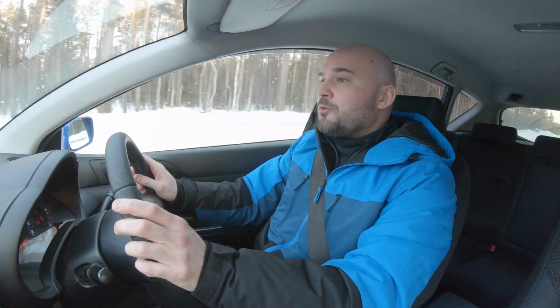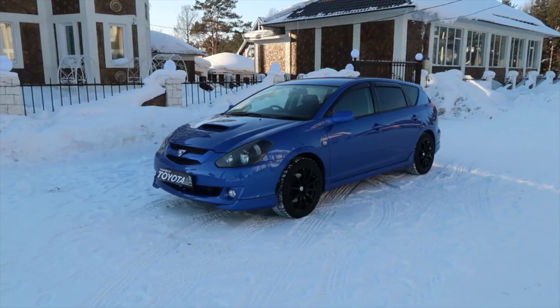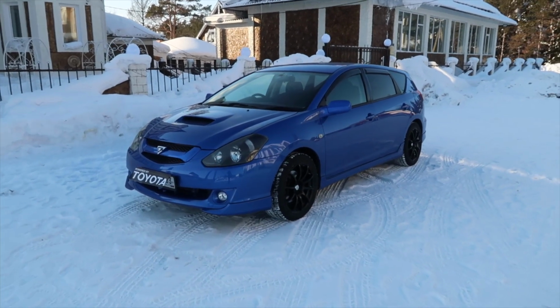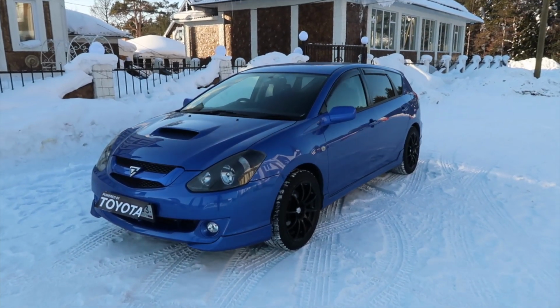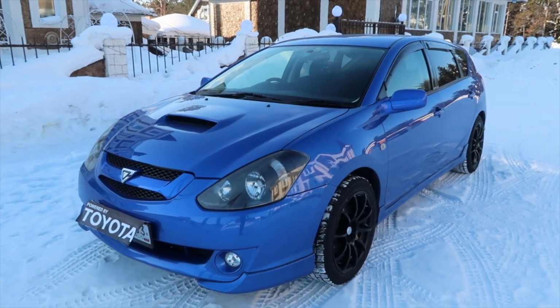You don't feel the road, and yeah, that's it basically. It handles well. It's fun. It does power slides. It pulls well. It has an automatic transmission, which is better in my view for a daily driver.